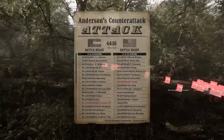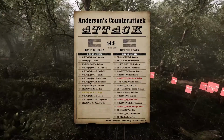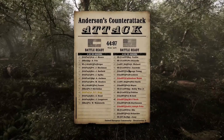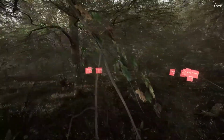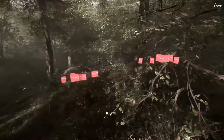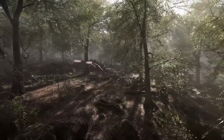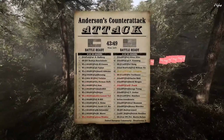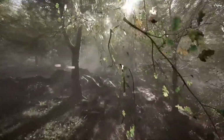And today we have 8th Florida and 18th North Carolina on the Confederate side, facing off against the 52nd New York and the 51st New York on the Union. Looks like the Union has a couple extra men, but nothing too bad. This is the second battle of the weekend. First battle, the Union were victorious because they really fought together well. So this is Anderson's counterattack. So we'll see exactly what happens on this battle.